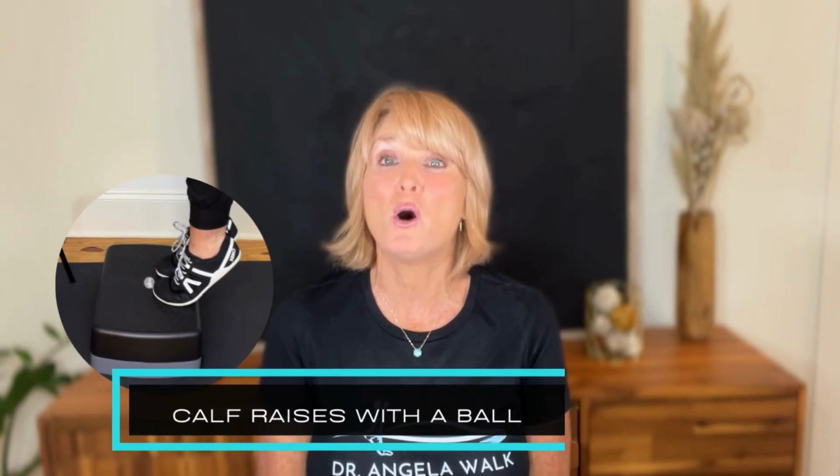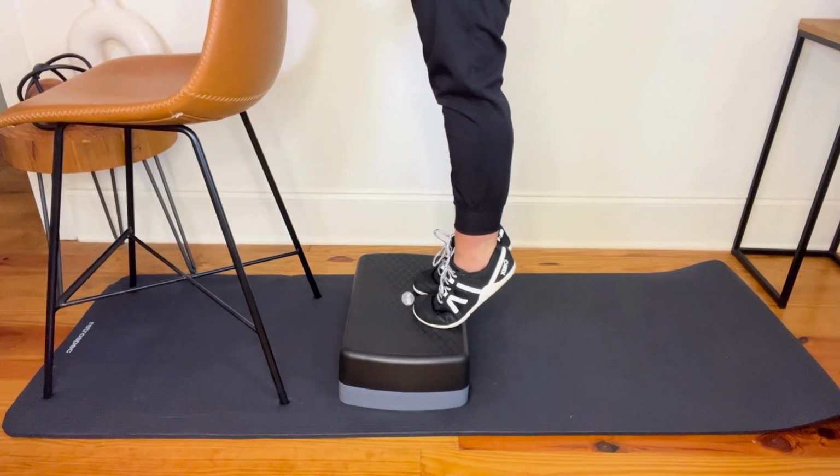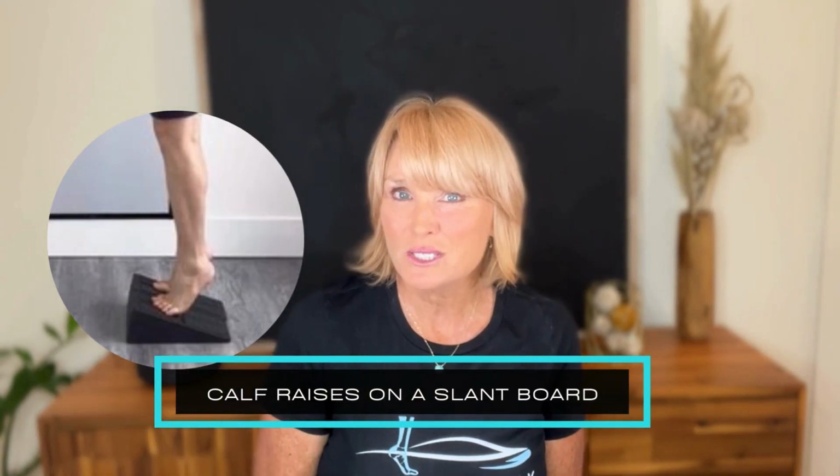The first exercise is calf raises with a ball between your heels. By squeezing a ball, you are isolating the PTT. The second exercise is calf raises on a slant board. Progressing to performing the calf raises with a ball on a slant board increases the load and further increases strength.